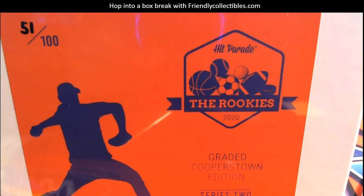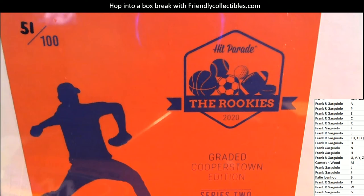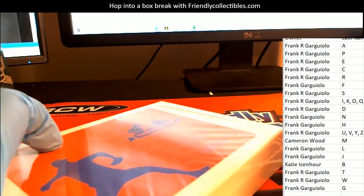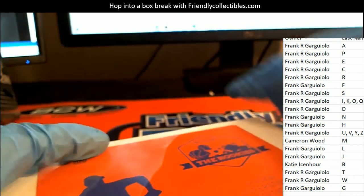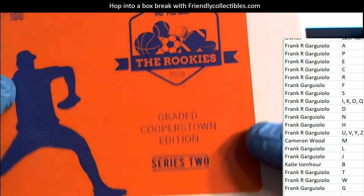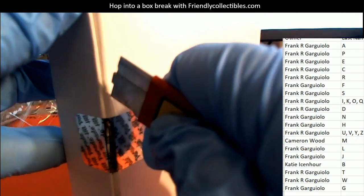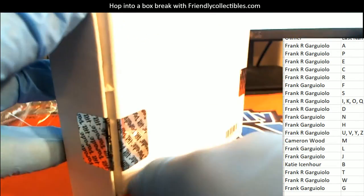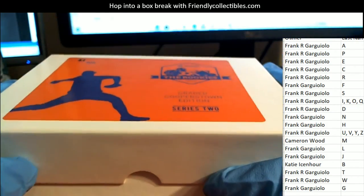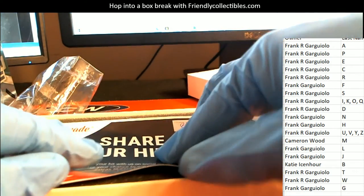Let's hit a big one. And this Rookies box break. What's it going to be? Who's it going to be coming out in Cooperstown graded rookie edition? Cooperstown graded. It is one hit that pops out of here. It is one hit coming out of here for us in the rip. Who's it going to be?